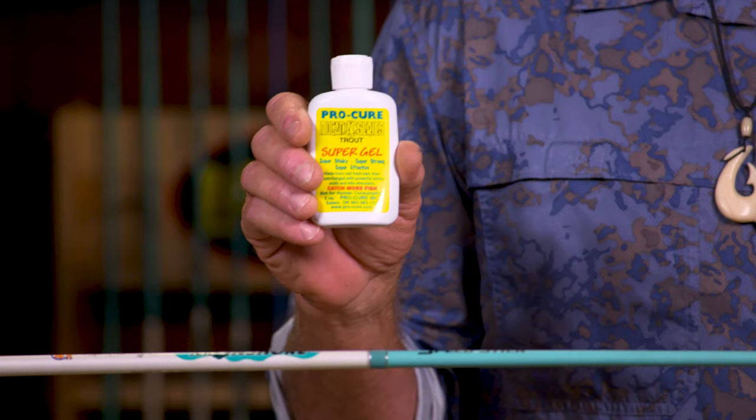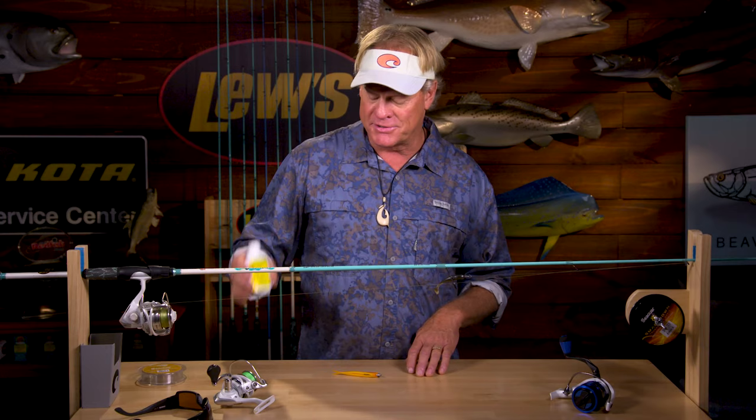Had everything rigged up, and every piece of plastic I put in the water these days, I put ProCure on it just to cover up that human scent. If it brings me one more hit during the day, it's done its job. That about covers the Rig It Right for today. Hope you guys can get out to South Texas, and maybe y'all can go down there and get some good weather and catch some Mogans.